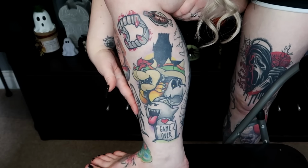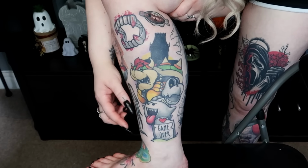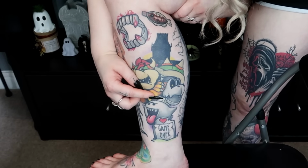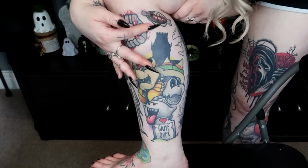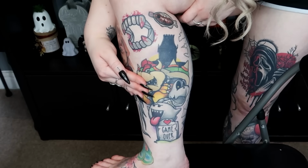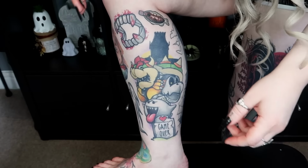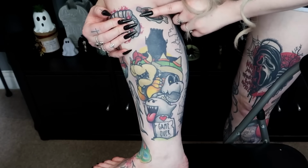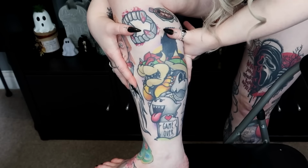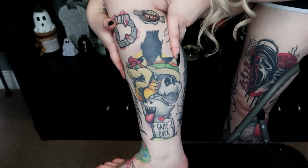Then we have this one, which is a Nintendo villains, bad guys kind of one. It's got a little gravestone at the bottom that says game over, and then we've got Boo and Bones and Bowser and a castle and some bats and stuff. Again, I think this one is done really well. It's held up really well. I've had this a long time now and it pretty much looks exactly the same as the day I got it, apart from up here a little bit. The black is starting to fade a tiny little bit, but yeah, I love Mario and I love video games and stuff, so I thought that one was really cute.